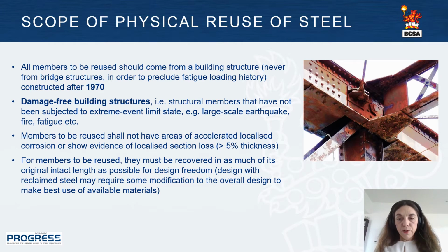Also, in terms of the length to be recovered, single-story buildings allow long members to be reclaimed, and that's also a positive aspect because we have more design freedom than if we are restricted to short span members.